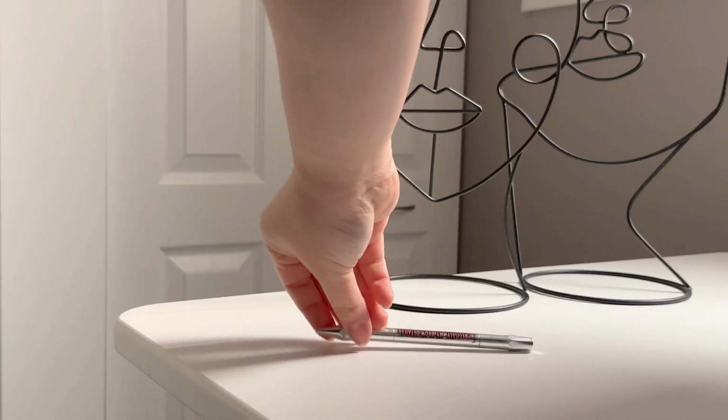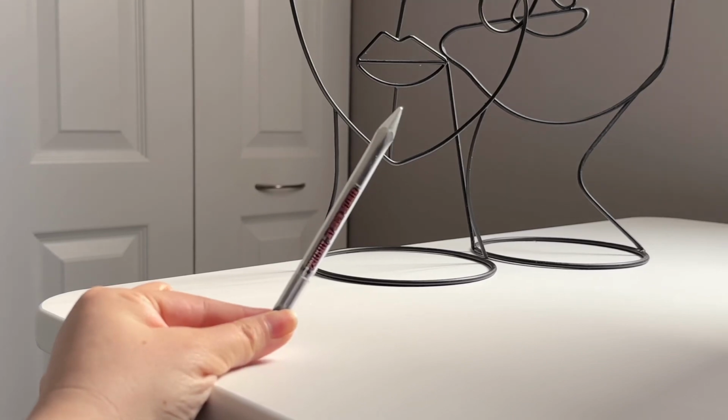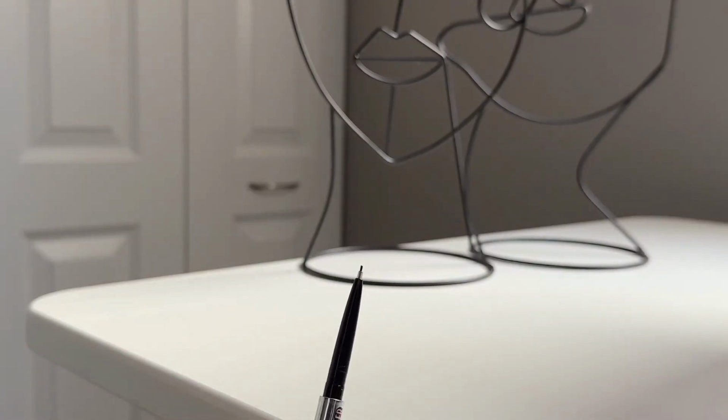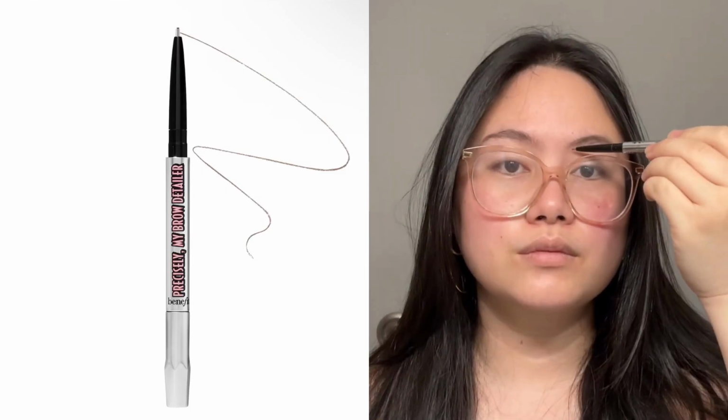A favorite release from 2024 is the Benefit Precisely My Brow Detailer Waterproof Pencil. This has a teeny tiny 0.8 mm tip that has been designed to create clean, crisp lines. I suck at doing eyebrows, but I kind of can make it work if I use pomade, powder, or brow gel to fill in the area, and then I use tiny, fine pencils like this one to create hair-like strokes for a realistic brow.